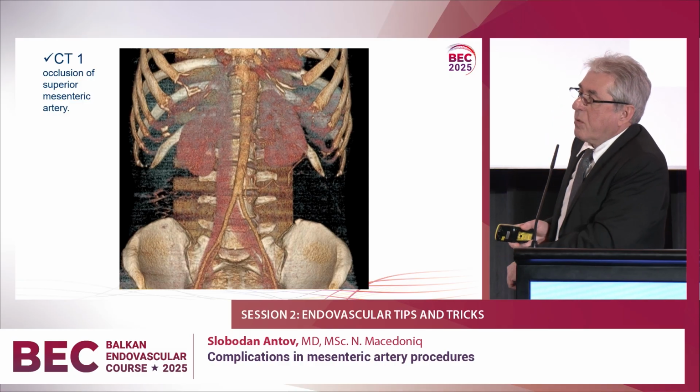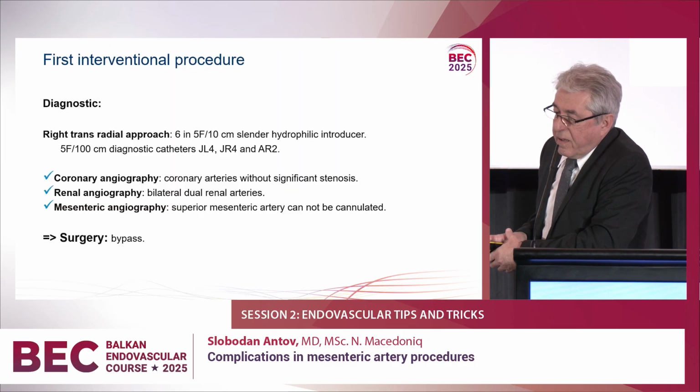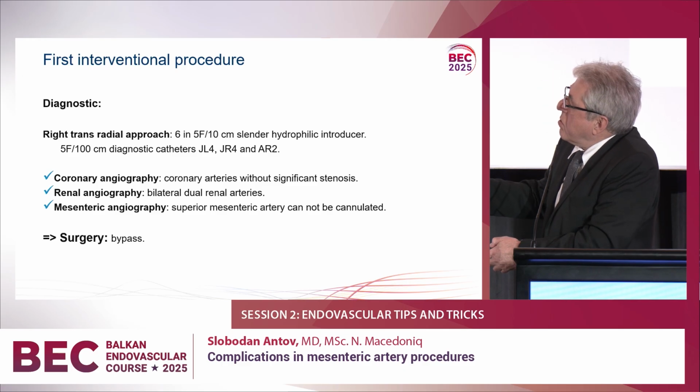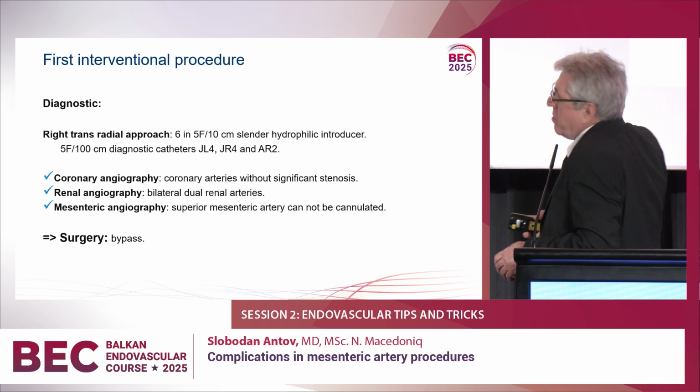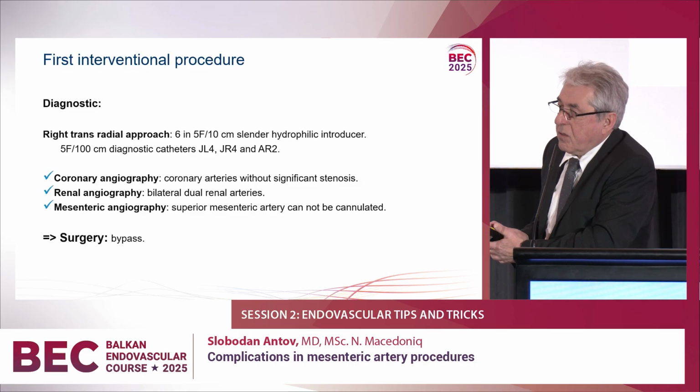This is the first scan. I will try to run through both interventions. The first one is diagnostic. We used a transradial approach, 6 in 5 range slender hydrophilic introducer, and these are the catheters that we use: Judkins left, Judkins right, and Amplatz right. Coronary angio showed that there is no coronary artery disease. We diagnosed bilateral dual renal arteries, and there is no sign of the superior mesenteric artery, which cannot be cannulated. The patient was immediately sent to bypass surgery.